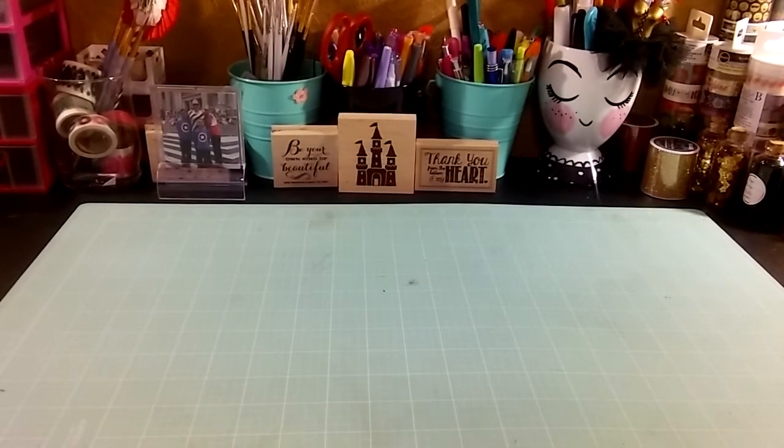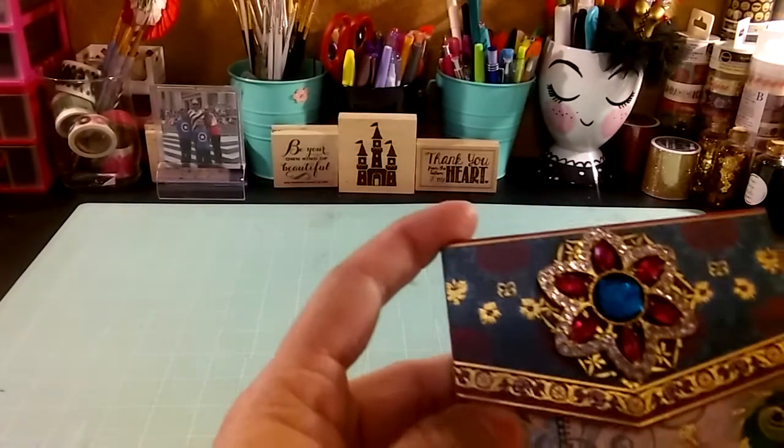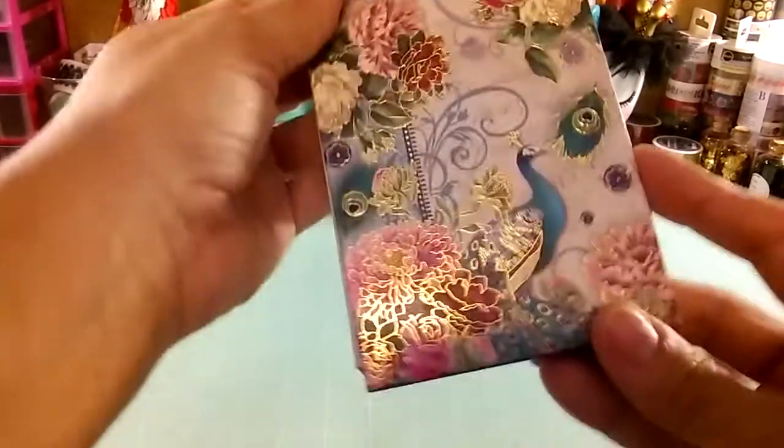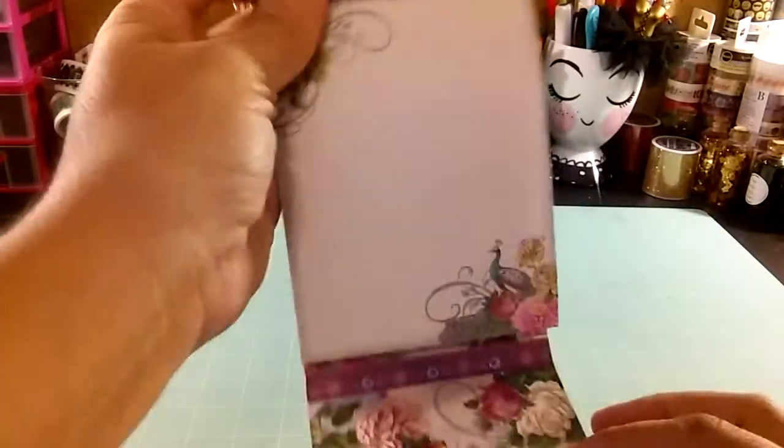Like I told you in my video before, I'm doing a Pokey letter pickup team, so I want to share with the recipients this nice little pickup notebook. It's very cute.